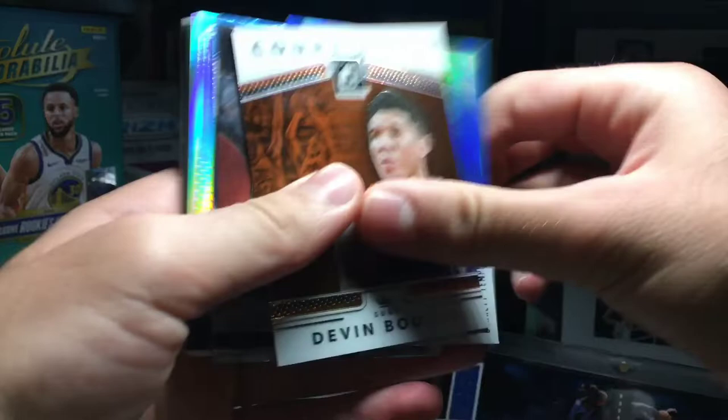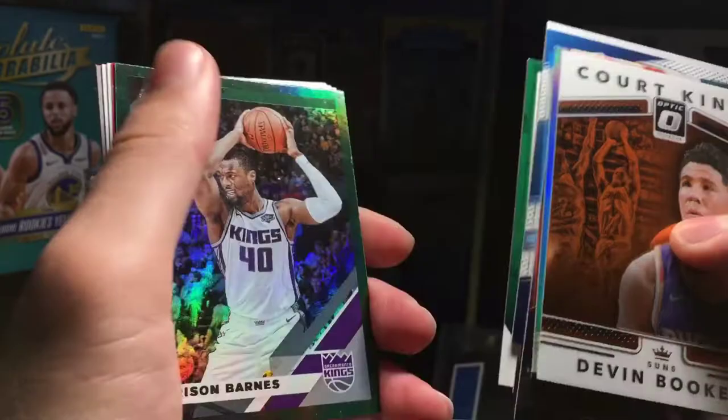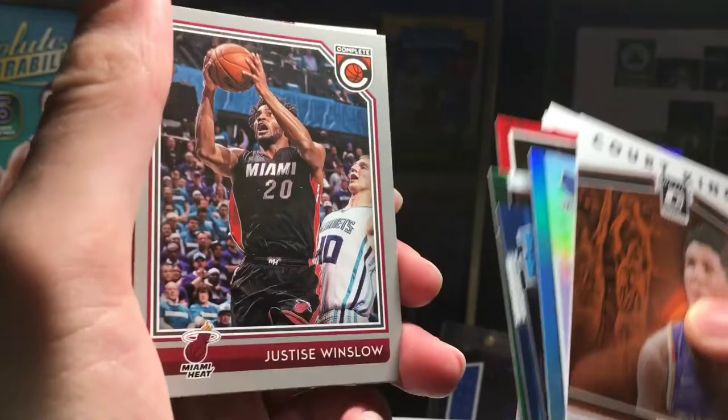Court Kings Booker. Purple of Garrett Temple. Select Dame for the PC. Isaac Rady Rookie. He's fun to use in 2K. Silver Gary Trent. Morris for the PC. Winter. Kawhi Draft Ticket. This is a nice one. Barnes Green Flood. Wall. Blue Edge, the Pulse Griffin needs to be traded, I think, but no one wants him. Rose, Winter, we have Justice Winslow Gray and Anthony Simons, who I think is going to be very good.